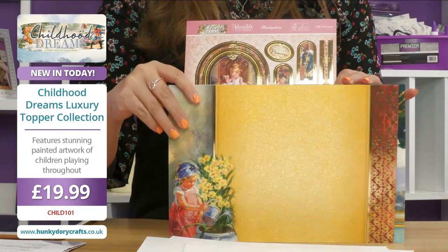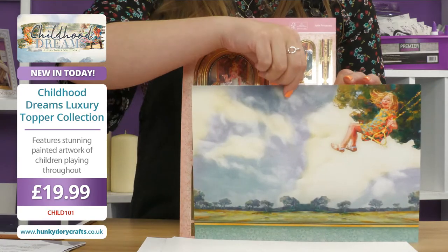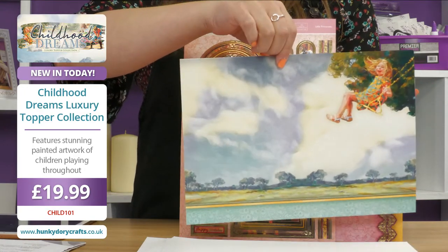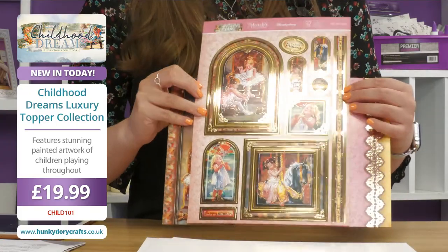The foiling, the textured detail throughout the whole collection, it's just lovely. This one's so pretty with the clouds. It's gorgeous. It is, isn't it? It really is. And then this one's really fun. This is the last one.